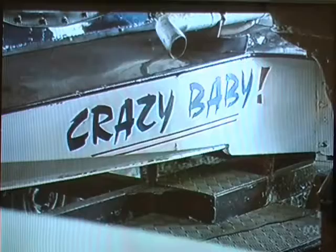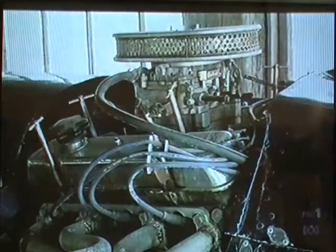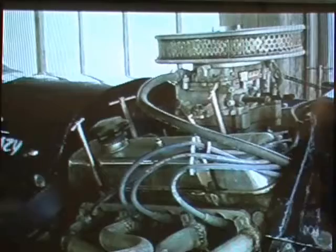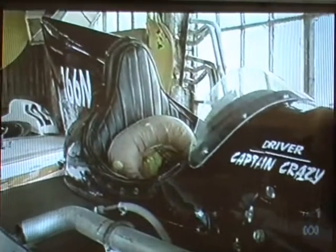The other boat there, called Crazy Baby, was originally called Miss Boron. It was built in 1961 by a pattern maker called Neville Payton. It did 111 miles an hour, which is pretty good for a 14-foot boat.